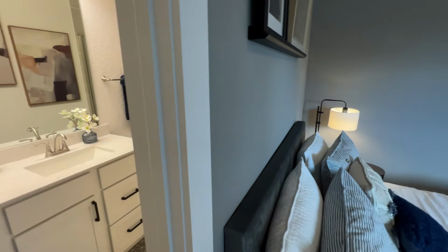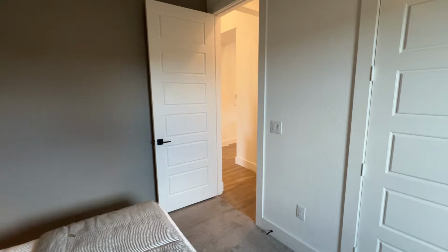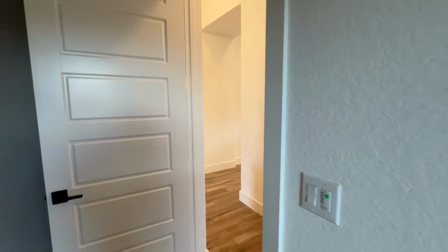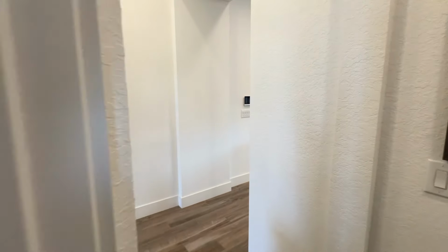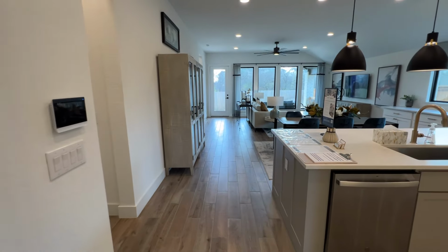Now, one thing I want to mention about Perry is that they not only have inventory homes that have some of these great features included that are ready to move into, but you can also build a custom home from the ground up with this builder. So if you want to personally pick out the details for your home, you can definitely do so with Perry.